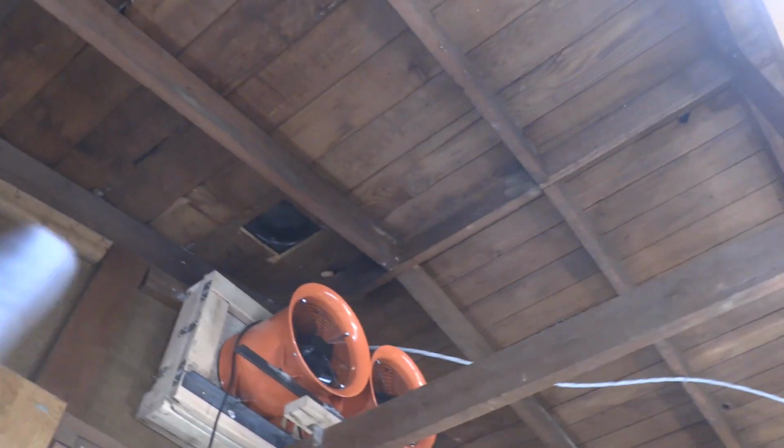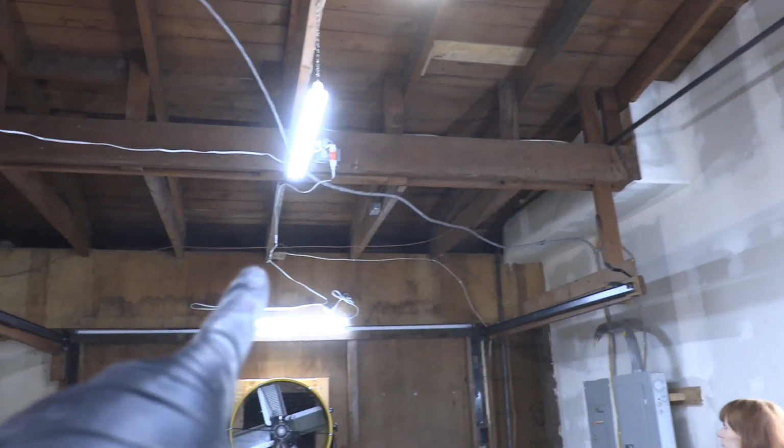Next thing we gotta do is some block-off work. So I'm gonna go ahead and block off a part in the ceiling there, a part in the ceiling there, and all the parts up there.